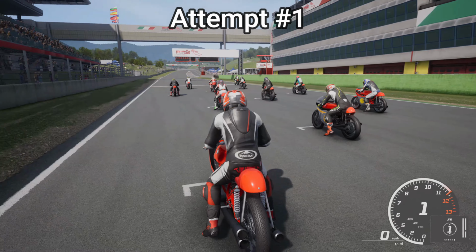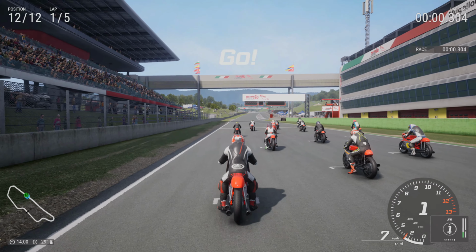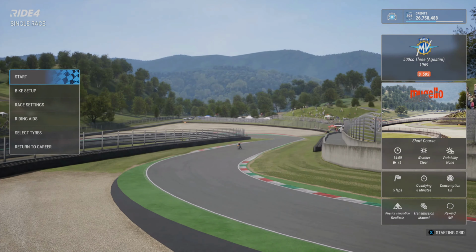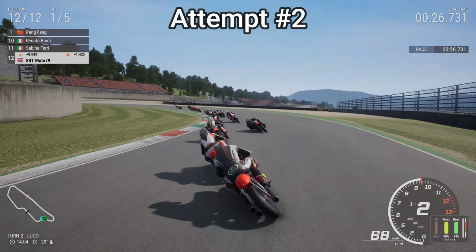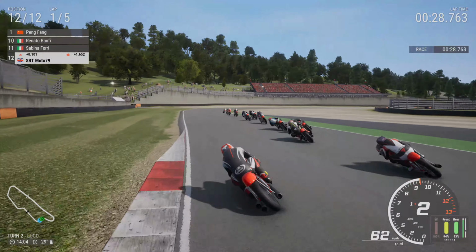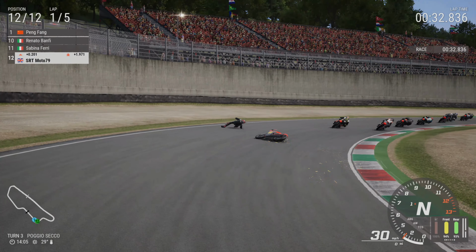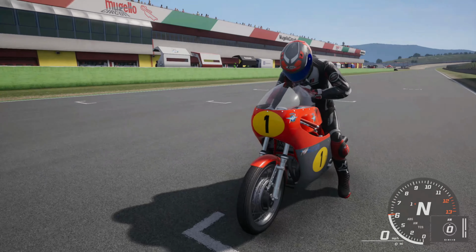So we're at Mugello and we're on the MV, and yet again, even with anti-wheelie on one, I just give it the beans off the line and I'm straight off the back. Attempt number two, the AI were a little bit rubbish in the corners. These bikes don't lean over very far, a consequence of the tyres, I'm guessing. So attempt number two, a little bit of argy-bargy, and we're off again.